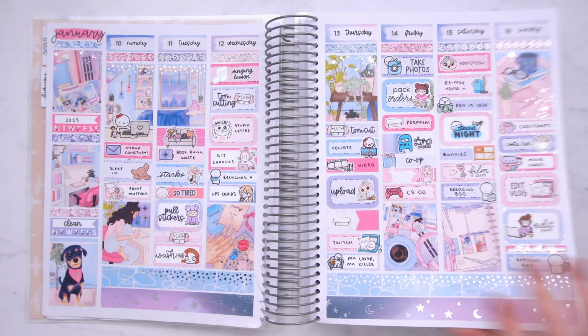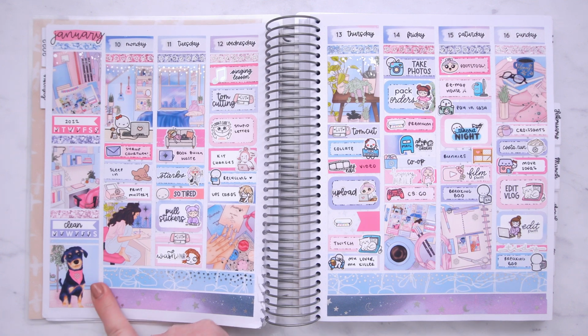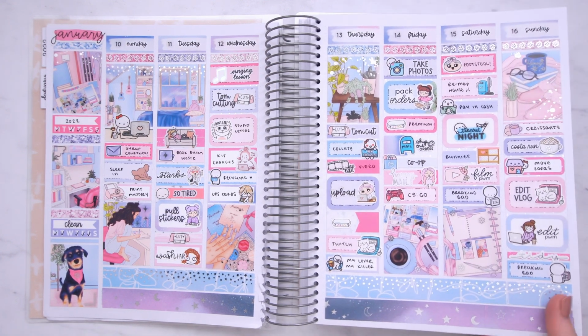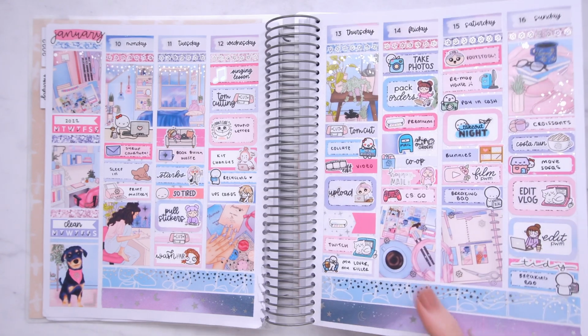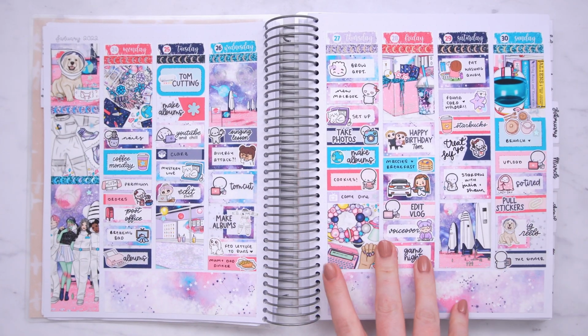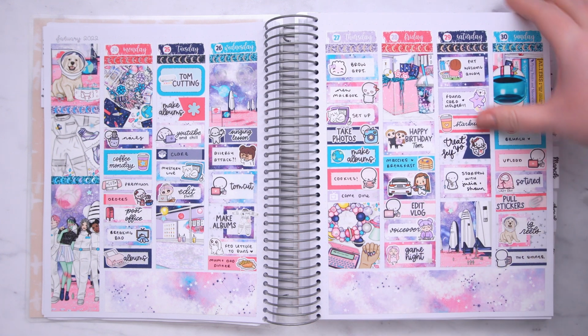And then, oh, the anniversary artwork. This was called Happy Place. And you've got Aristotle, so cute. I'm using a little bit of washi here. When I remember, I do like to use washi, but it's just not often. And then I love this spread. This was Tom's birthday week, so it's space themed because he likes space.